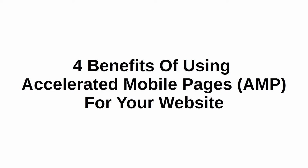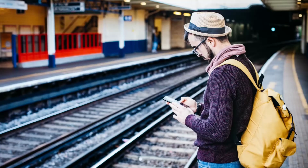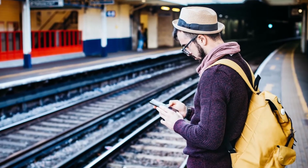4 benefits of using accelerated mobile pages, AMP, for your website. In this presentation, you're going to learn some of the major benefits you're going to get if you use accelerated mobile pages, AMP, for your website. Mobile device use is on the rise, and there's no indication it's going to slow down anytime soon.